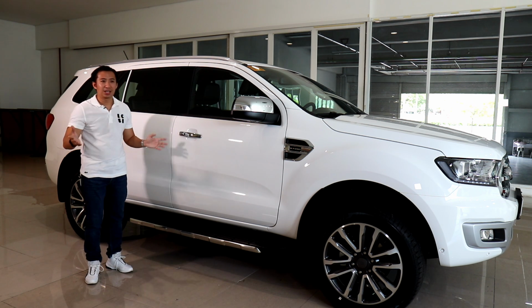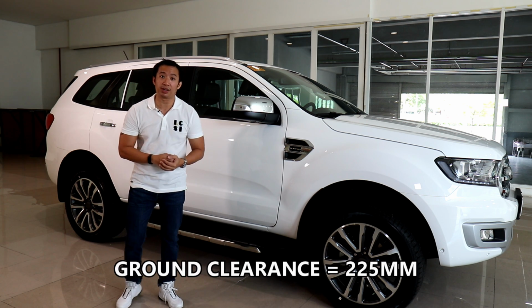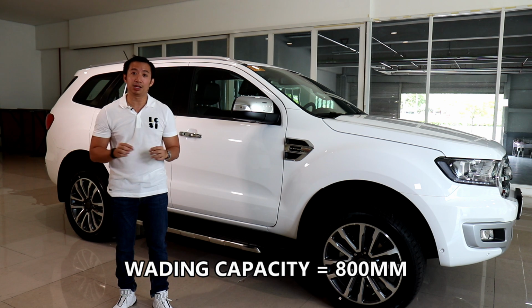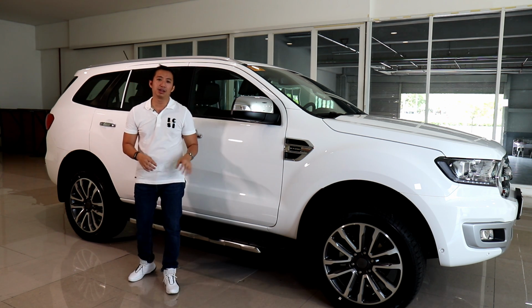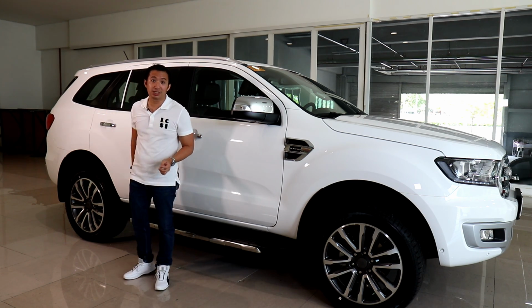But anyway, that height of the Everest translates to a ground clearance of 225 millimeters and a flood wading capacity of 800 millimeters. So the Everest won't shy away from any type of Manila flooded roads or any river crossings that you would probably think of.